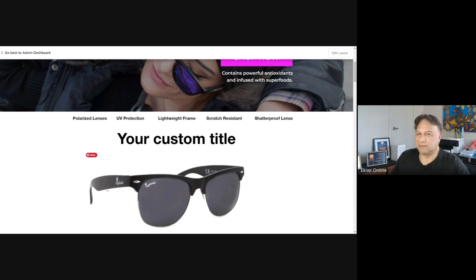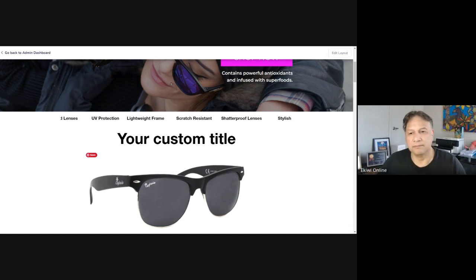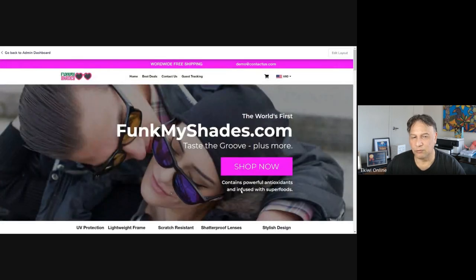So just a little something. Obviously, it's not part of the elements in GrooveCart, but it can add a nice little movement into your website. And it's actually identifying all the different features of these glasses: polarized lenses, UV protection, lightweight frame, and all that sort of thing. So it's just scrolling on the top, and it's just a little bit of something that puts a bit of an edge to your website.